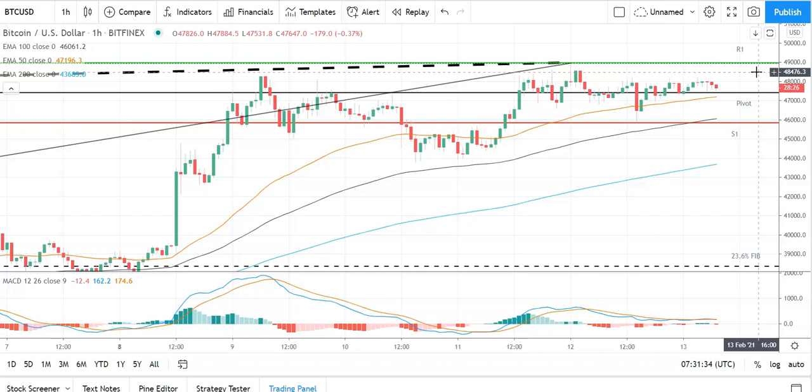So barring an extended rally on the day, expect that first major resistance level and yesterday's new swing high, 48,945, to cap any upside. In the event of an extended rally, should see Bitcoin test the second major resistance level at 54.91 before any pullback. A fallback through the pivot would bring the first major support level at 45,851 into play. Barring an extended sell-off on the day, Bitcoin should stay clear of sub 45. Second major support level sits at 44,305.